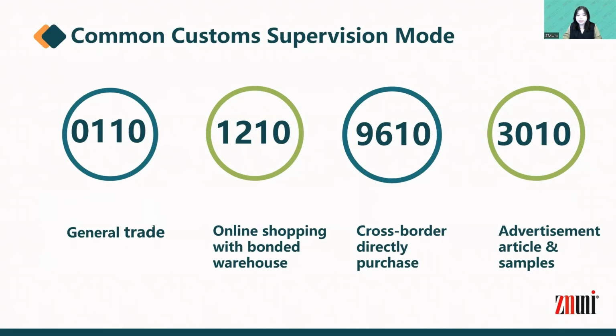The code is 0110. It refers to the unilateral import or unilateral export trade of enterprises with import or export rights in China. The goods imported or exported according to the general trade transaction are general trade goods. Through this trade, your goods can be sold in stores, other offline shelves, as well as online channels.